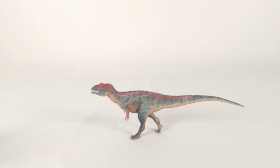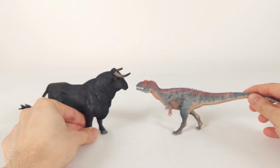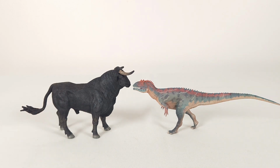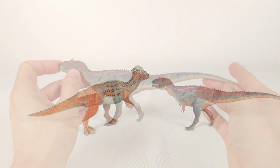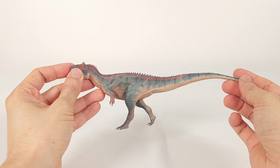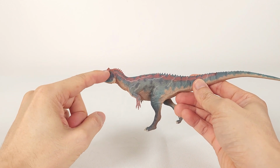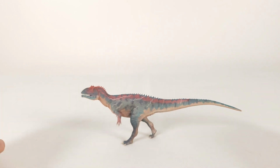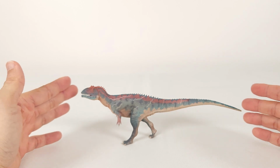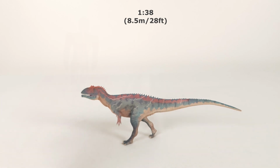Now the first thing I've got to say is that this is really small. To give you an idea, now here's a collective bull, and then here we have the Safari Pachycephalosaurus. This model measures 22 centimeters or 8.7 inches with a height of 8 centimeters or 3.2 inches at the tip of the lacrimal horn. Allosaurus has been estimated to be between 8.5 to 9.7 meters for fragilis, or 28 to 32 feet. Now that puts this as 1 to 38 and too small for 1 to 35.